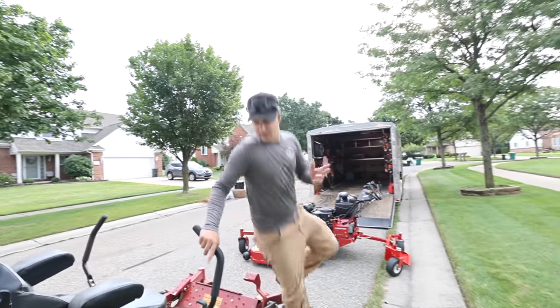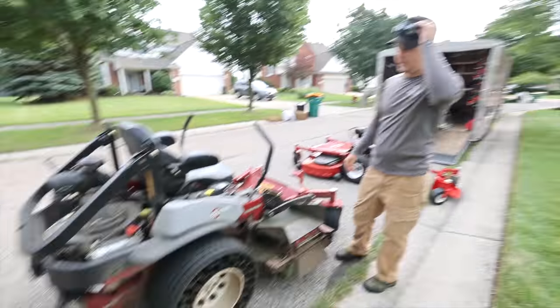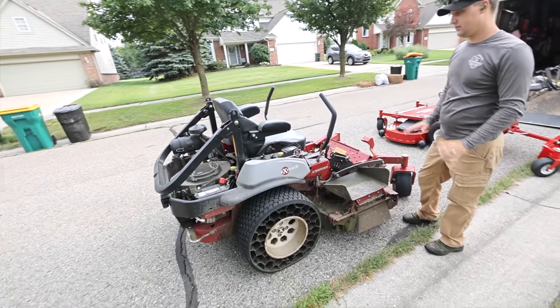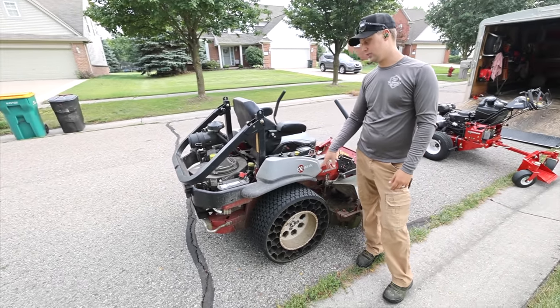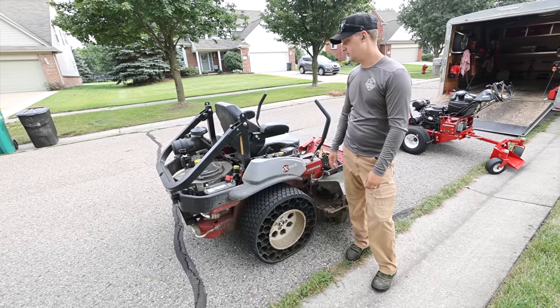But honestly, I don't think we've had to do any real maintenance on this unit. It's been a stout little setup. We got the Kohler big block, the Command. I talked about the track this last Thursday or Friday, but 1,000 hour update.